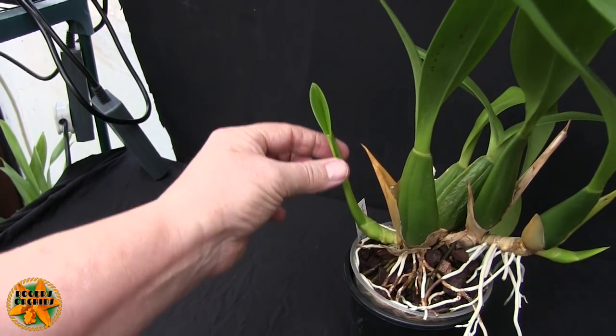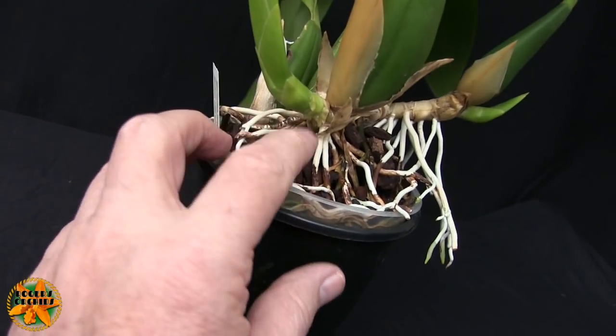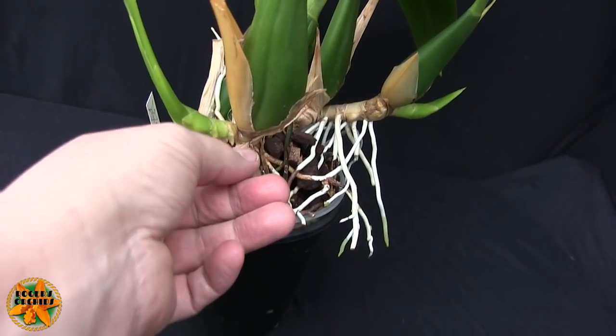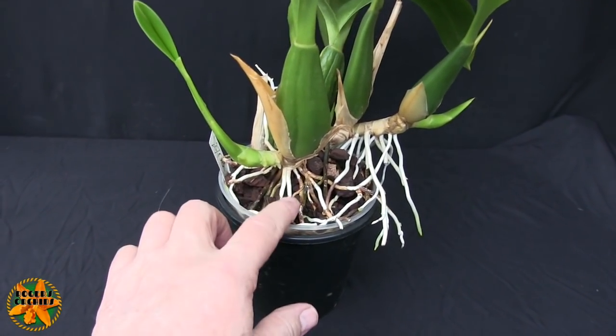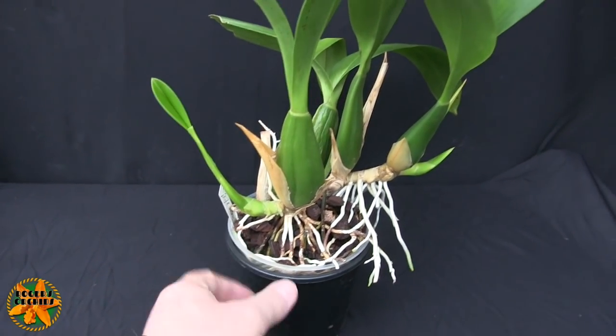It now has its next growth pushing on nicely, and you can see under there is the next set of roots for this lead. They will go down in the pot, and I may actually put some moss there to make sure the tips don't die back before they get in the moss, in the media.